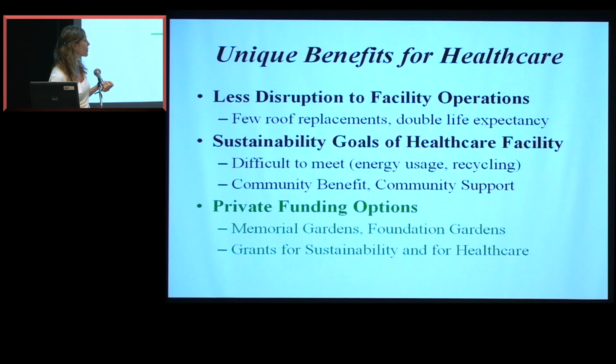And then the other thing that's really great for healthcare facilities is that green roofs are expensive. They're more expensive than traditional roofing. We all know that. Over the long term, I would say they're not. They're least expensive. But initially, hospitals make decisions a lot of times on first cost. So something unique about healthcare facilities is that people want to give them money. There are a lot of people who want to donate memorial gardens or different types of memorials. And if you're in an urban area that can't take a garden, it's a perfect opportunity to put it on the roof. And I'll show you some of that in a minute when I go through some case studies.